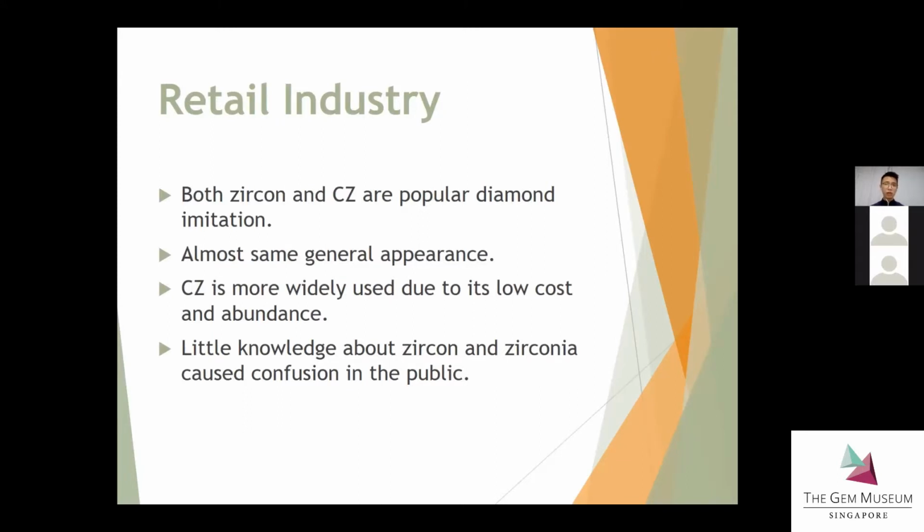These two are actually quite popular diamond imitations because both of them have generally the same appearance compared to a diamond. They have roughly the same refractive index and dispersion rate as well. To make matters worse, when both zircon and CZ are cut into a round brilliant and placed side by side, it is very hard to see the difference, especially for untrained eyes. It's really hard to tell the difference.